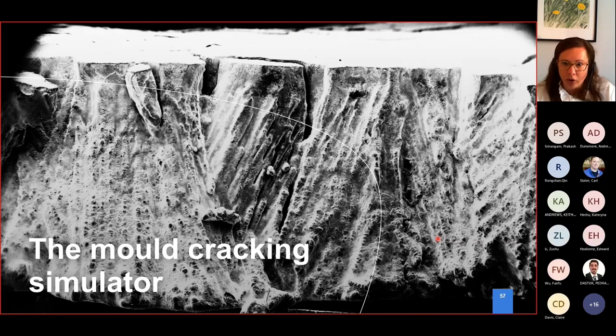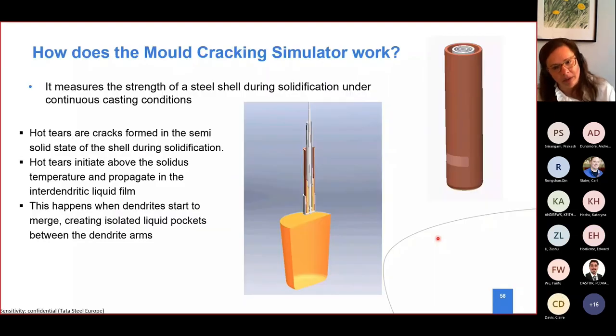The mold cracking simulator, so going to the dynamic part of it. This is something we have in-house. What it does is create a steel shell around a water-cooled copper tube. So it has exactly the same heat extraction conditions as a continuous caster mold. Once it has been submerged in liquid steel, it creates a shell. And this half ring wedge is pulled outwards, pulling that just created steel shell.